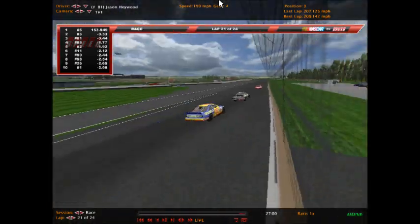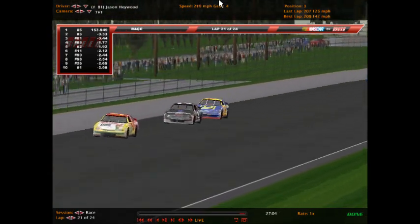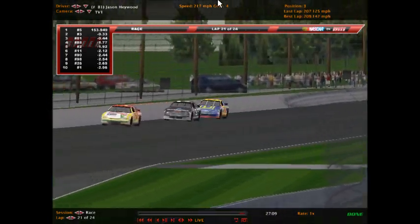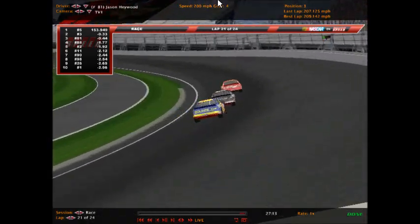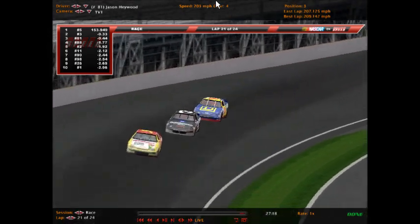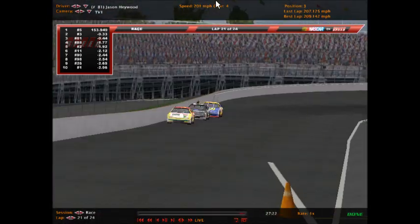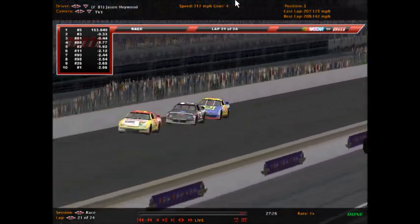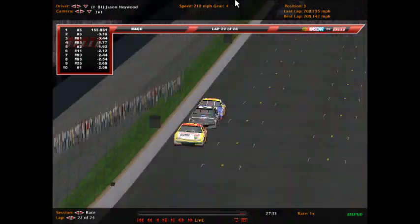Phil Parker trying to hold them all off, though. Let's see what happens here, the battle still going for second between the 3 and the 81 cars. Two Chevys trying to hold off the Ford. And Deaver's right there, closing up on Parker another time. Coming down now for 3 laps to get his time by. Who wants it? Who wants it the worst? That's the question.